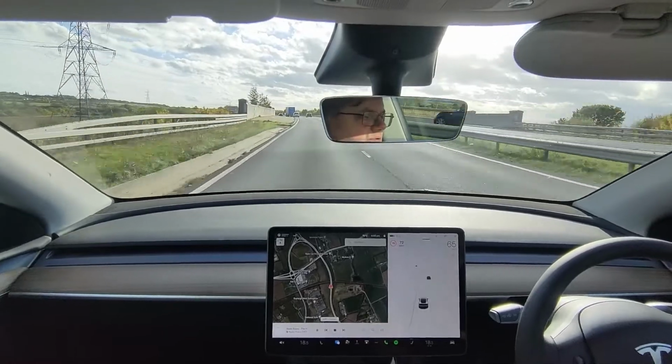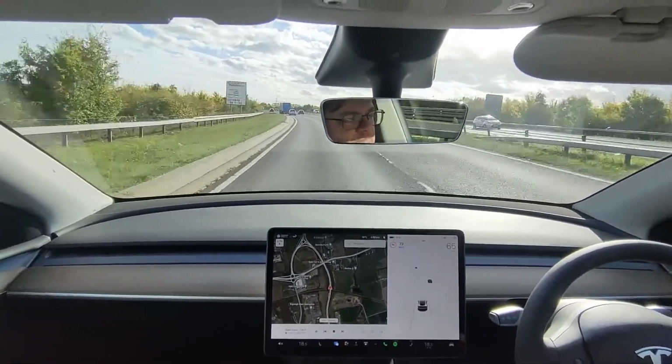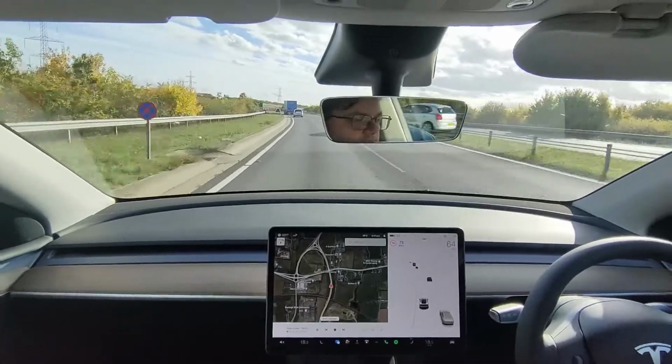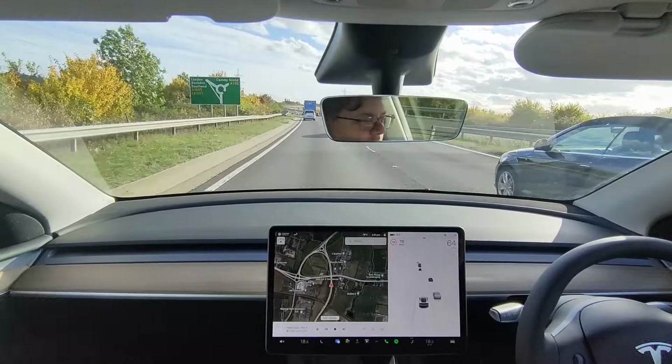Coming up to the bottom of the A130, we're going to veer off to the left to the A127, go underneath the A127, and chuck a right at the Commons Arms roundabout, and go through a little bit of urban street back to where we came from.